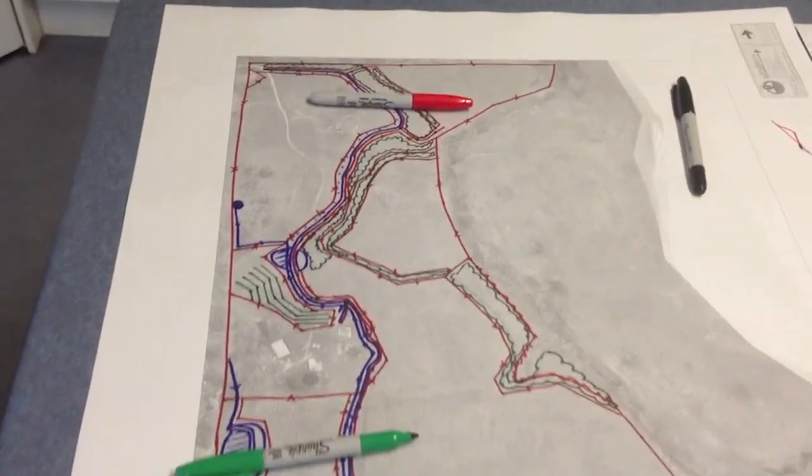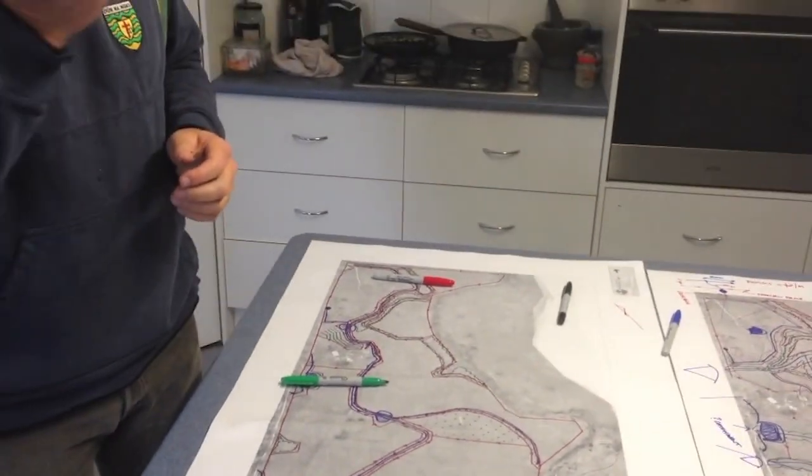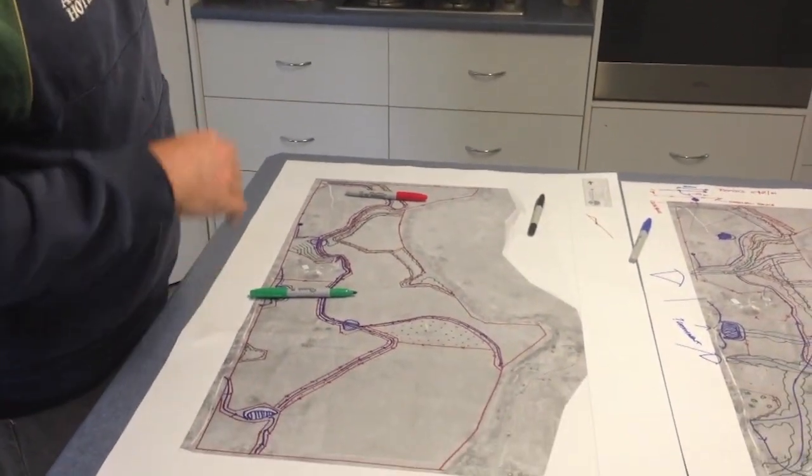I've come back from Byron Bay with a bit of a head cold. I think I got it off the plane. There was lots of people sniffing on the plane. Anyway.